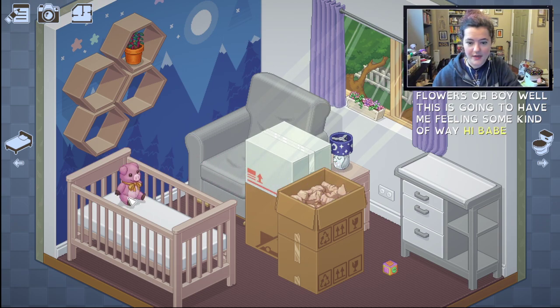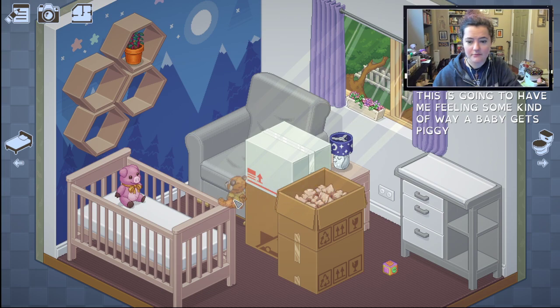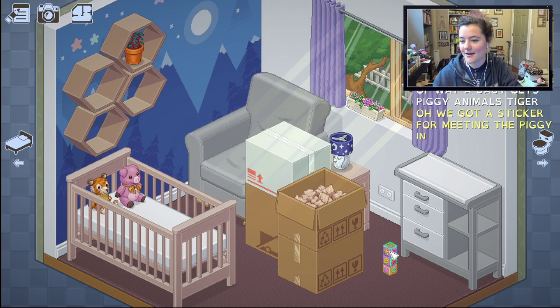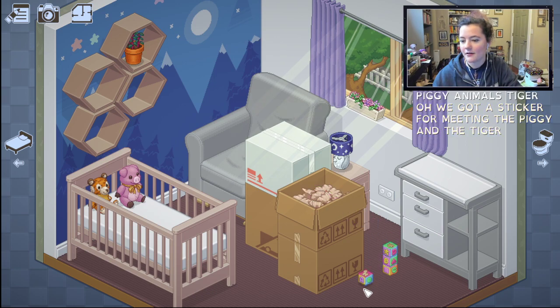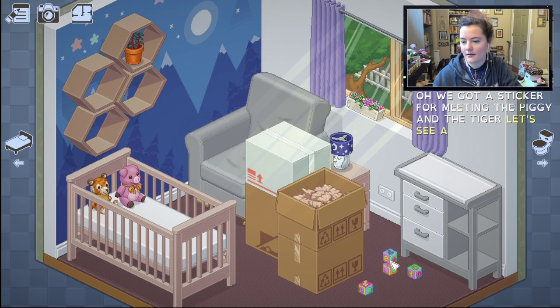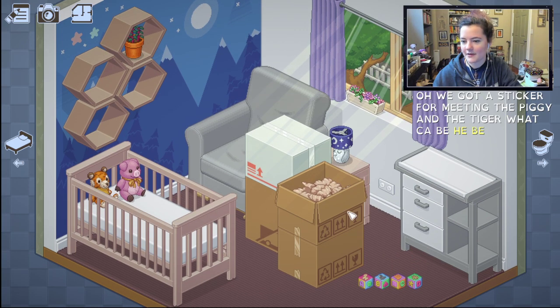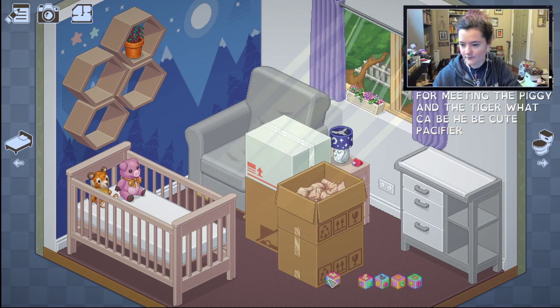The baby gets picky. And the mama's tiger. Oh, we got a sticker for making the piggy and the tiger. Let's see. A, B, C, D. Cute. Pacifier. Always an important thing.